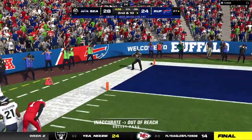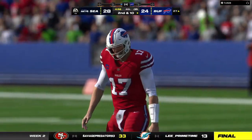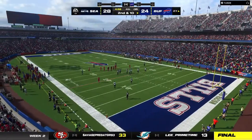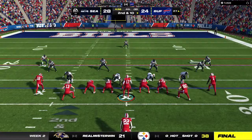Throwing there, but this pass is going to wind up incomplete. They had their backs up against the wall a little bit, and they come through by forcing an incompletion. Now they've got to continue to ratchet up the intensity a couple more times and get off the field before giving up any more yardage.